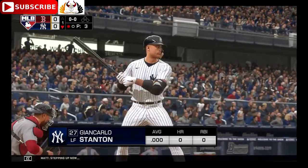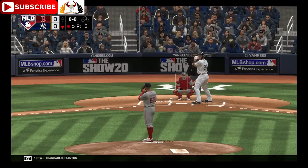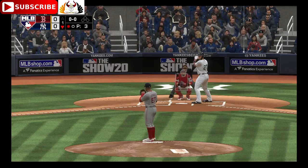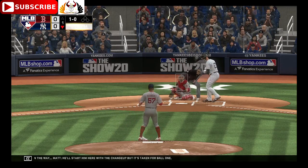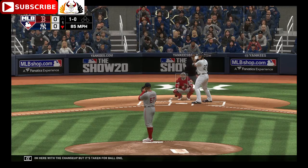Stepping up now, Giancarlo Stanton. First delivery to him on the way. He'll start him here with a changeup, but it's taken for ball one.